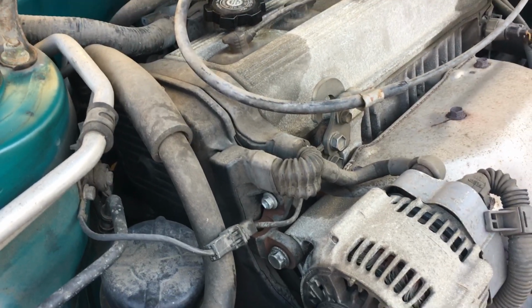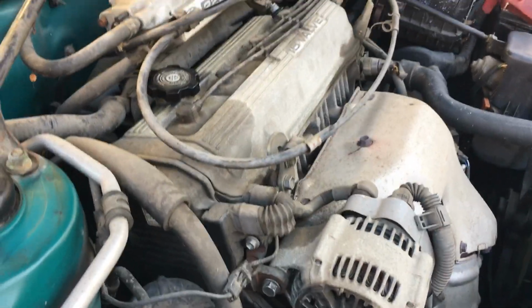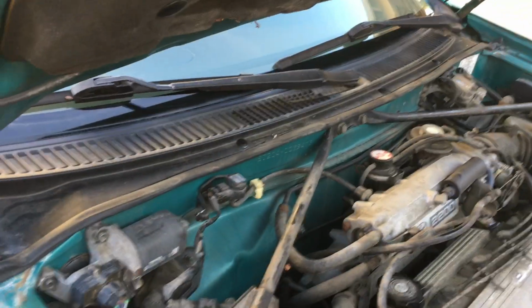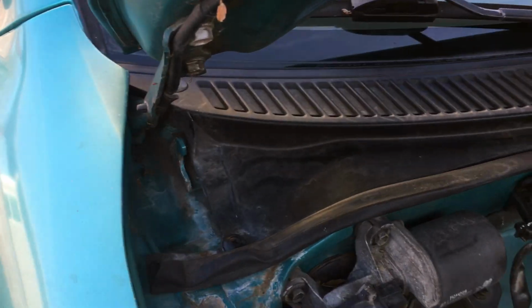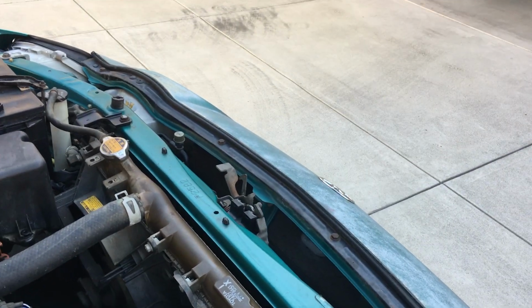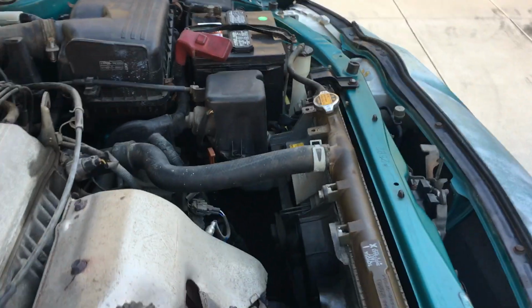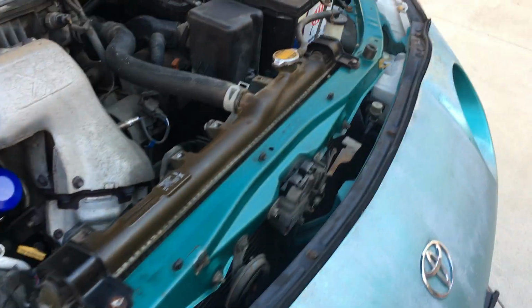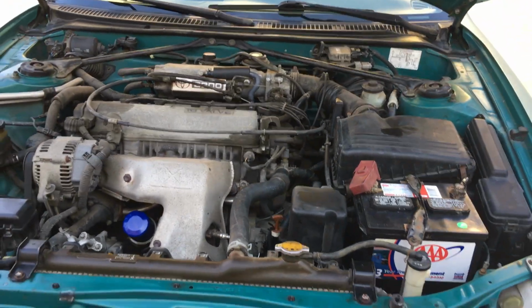He never serviced that. He just didn't drive it very much, and it still runs and started, so he never did anything with it. This area was really dirty, full of spiders. In fact, there's some right there. Still cleaning out spiders and spider webs out of this car. The radiator, that's the original radiator, original alternator, but it runs really good. It runs better than it looks.